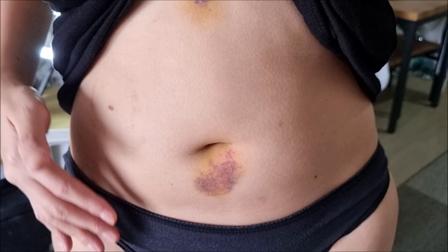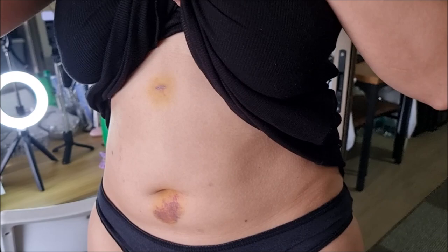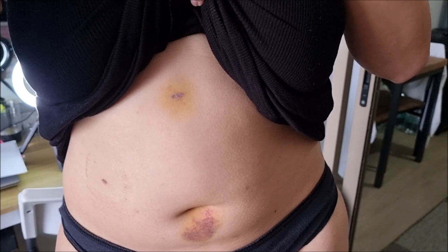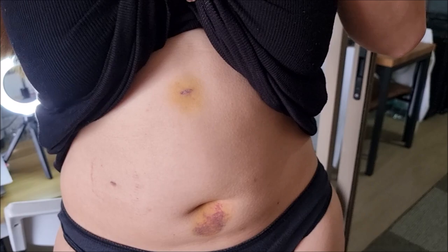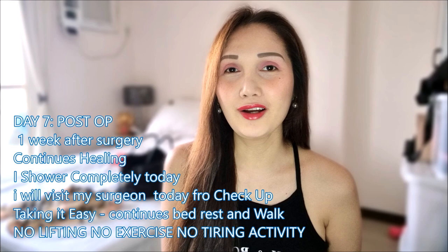So this is after 7 days post of gallbladder removal surgery. Yeah, I can move properly, but of course, take it easy. Still, not much activity. Just laying down in the bed, just resting to have a proper healing process, you know? So, yeah. Hello everyone! Well, officially 7 days post-op. It's my first week, exact 7 days today, after my gallbladder removal surgery, and I'm feeling so much better.